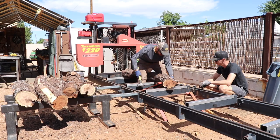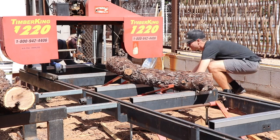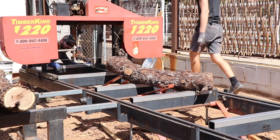Come up pretty high right there. Yeah. I mean, that's basically going to come on right underneath your sapwood there. Sure. And we may not get a level cut all the way across. Yeah. See what that ends up.